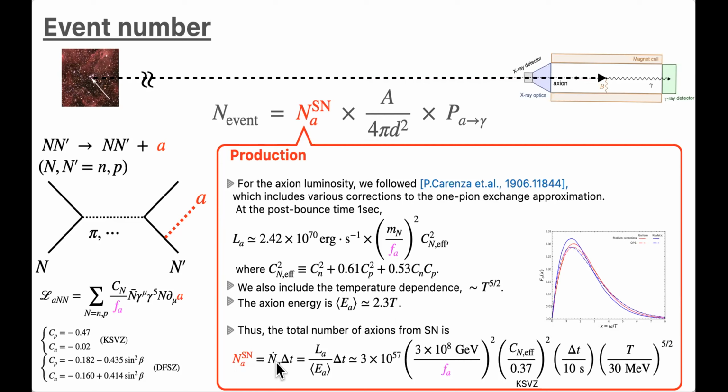So in the end, the axion number is the axion luminosity divided by the axion energy, times the duration, how long this burst continues. And it's given by this formula. It's 1/f_a squared. And here we took the KSVZ coupling for the proton-neutron coupling, 10 seconds of duration, and then the typical temperature of the supernova. But I have to say this has a rather strong temperature dependence. Also, this factor can have an order 1 or maybe even a factor of 10 uncertainty, because there are various uncertainties inside. Anyway, this huge number of axions can be produced from the supernova for a decay constant at the boundary of the constraints.